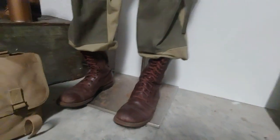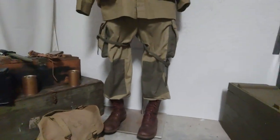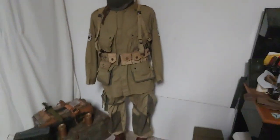I do need to shine my boots. As we said before, this mannequin is about 5'8". I'm 6'4". I think I'm shrinking. So this uniform is going to look super baggy because it's for me, but it's on a super short mannequin.